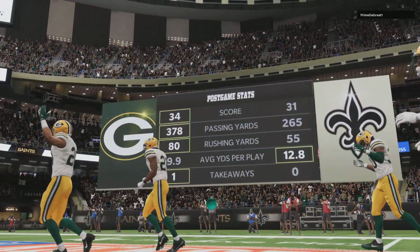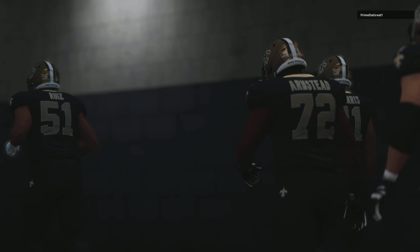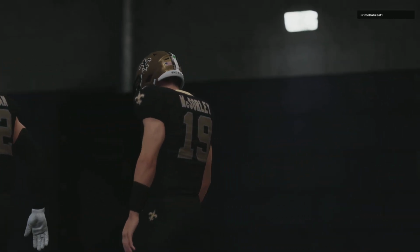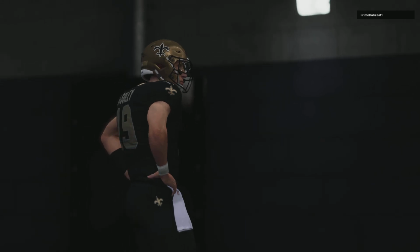So for the Packers, it wasn't always pretty, but they do eke out the Week 1 victory here by a field goal. And they'll return home next week to take on the Detroit Lions. Meanwhile, for the Saints, they obviously fall to 0-1 with the defeat. And they'll be on the road next week for a matchup with the Carolina Panthers.